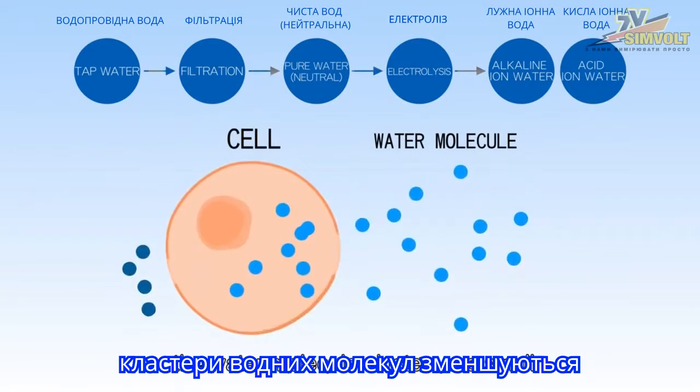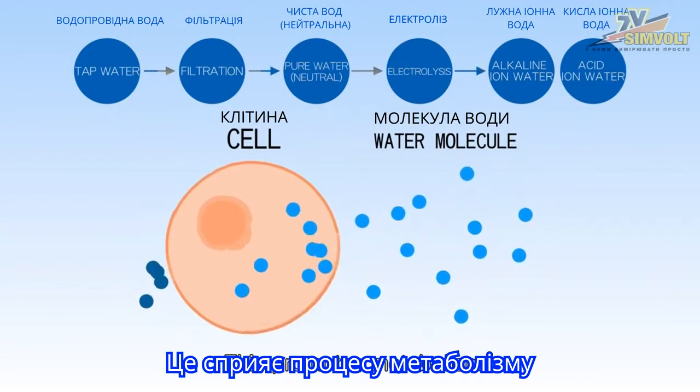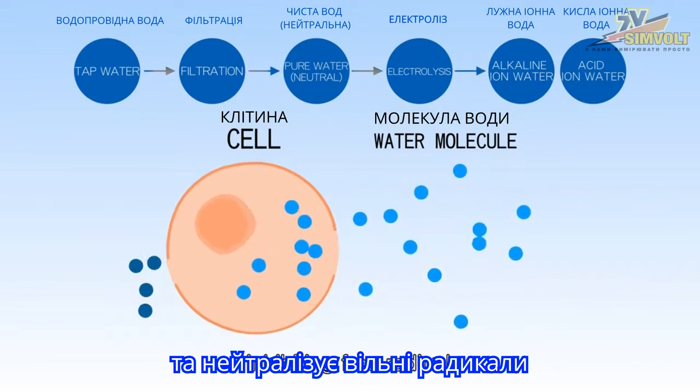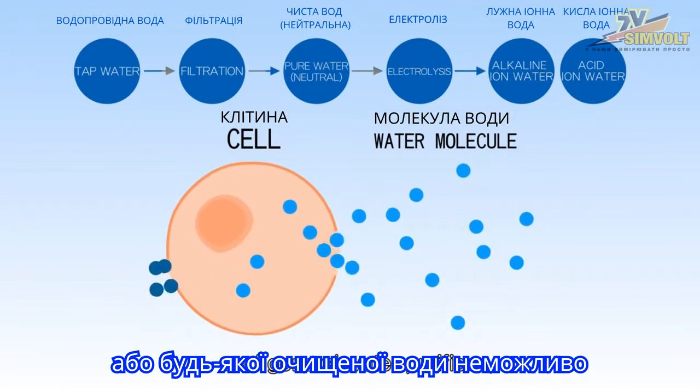After processing, the water molecule clusters are small and move quickly out of human cells. This promotes metabolism, inhibiting free radicals. These effects are not attainable with tap water and general water purifiers.